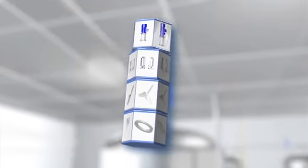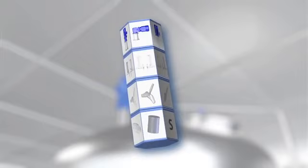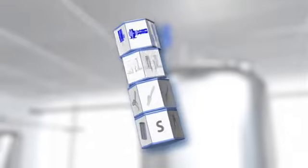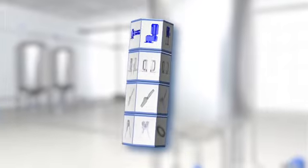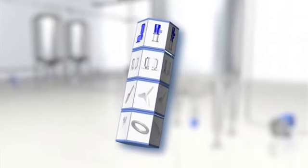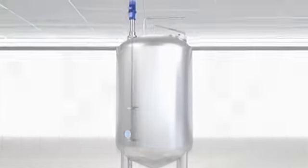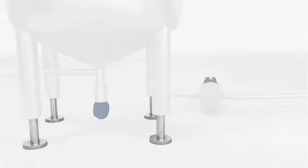Agitators can be configured for particular duties, sanitary levels, and tank shapes and sizes. The construction is designed with the aim to comply with European and American regulations, such as EHEDG, USDA, FDA, and 3A standards. ATEX is available on request. Alfa Laval also offers manway covers, cleaning equipment, installation material, pumps, tank legs, valves, and sight glass.